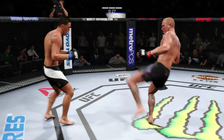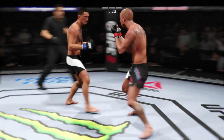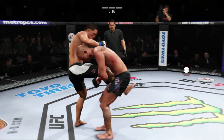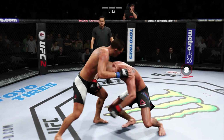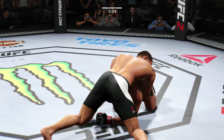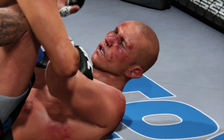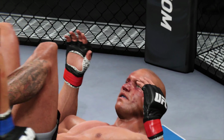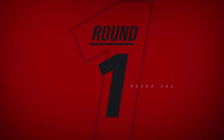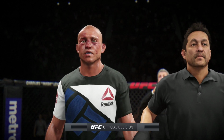30 seconds. That's a big hook. Final 10 seconds of the fight. Oh, he caught a choke. They go the distance, and now it's in the hands of the judges. Donald Cerrone's aggressiveness should lead him to victory tonight. Absolutely. I think that was the key to victory in this fight, and I think that stood out in this contest. Let's find out who has won this fight.